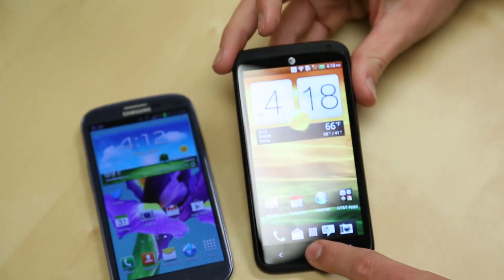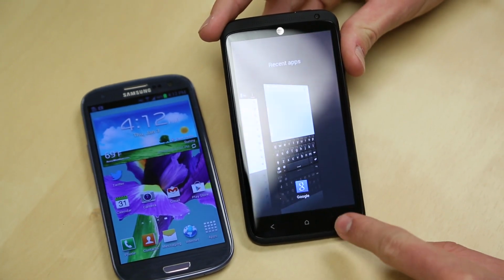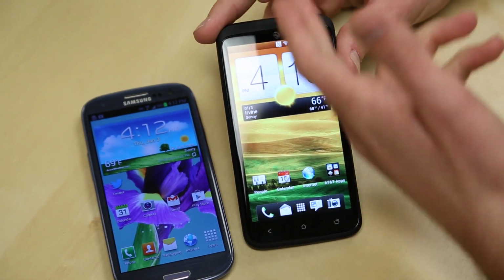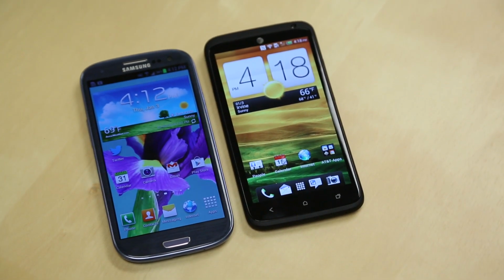To get to that over here, press and hold home to access Google Now, and then press and hold the menu button to access your recent apps, and you can customize that menu button and make it your own in terms of if you want it to be a menu button or a recent applications button.